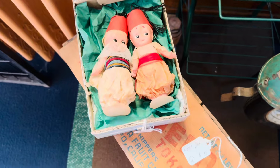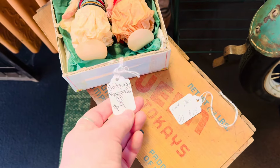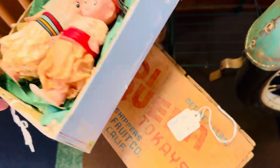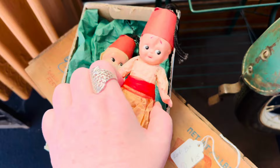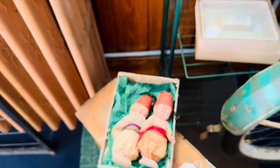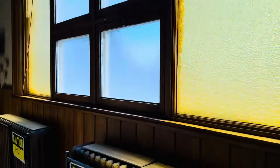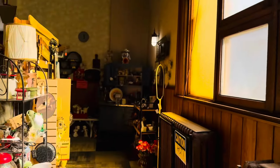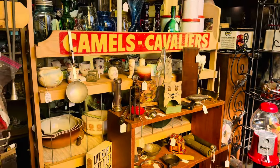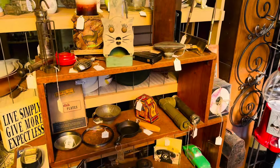Ooh, look at these little guys. Little celluloid guys. Let's see how much they are. $9. They're little Shriners with the little hats like that. Yeah. Look how pretty the register. And then there's the glass. Oh, it's so pretty. Very pretty. Let's see what else we can find. Oh, so pretty.